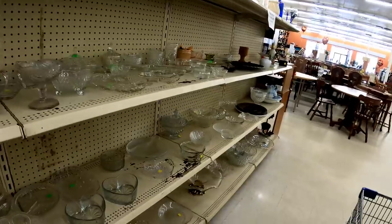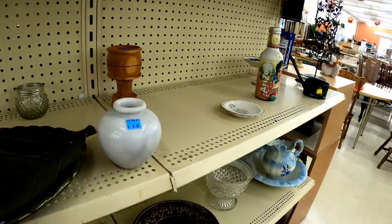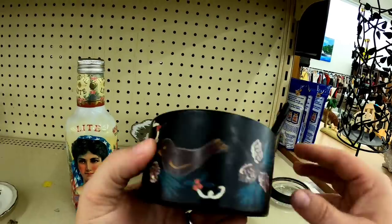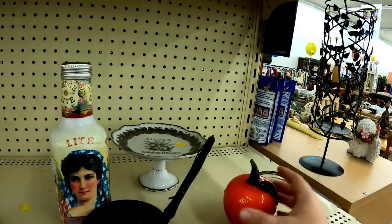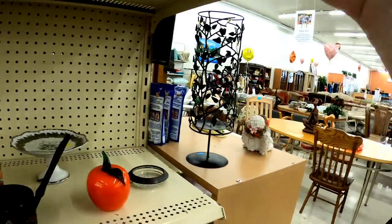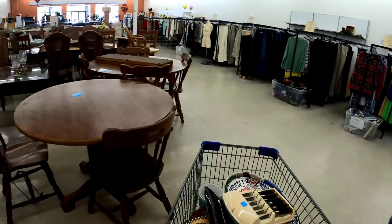I actually saw this glass basket at 3 thrift stores that day. That's marble, $6. Oh, look at this. An apple made in China. What are these? That's different. Hey, we're closing. Okie dokie. Closing time.